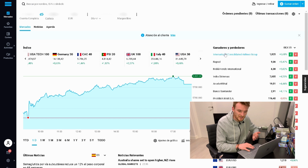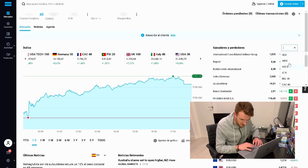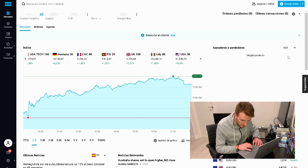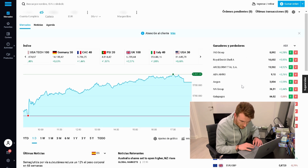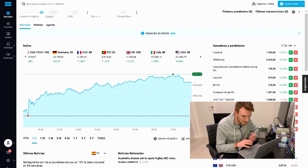Then on the right, this section here is called winners and losers. Over the course of the day, you can see which stocks have made the biggest gains and which have made the biggest losses. Right now we're looking at the IBEX 35, the Spanish index. I can change this to look at the Amsterdam index, for example, or the FTSE 100. You can invest in the UK on DeGiro as well, which is really good.